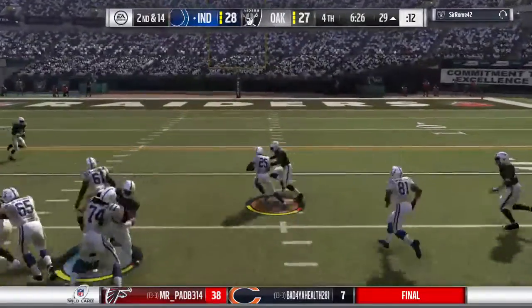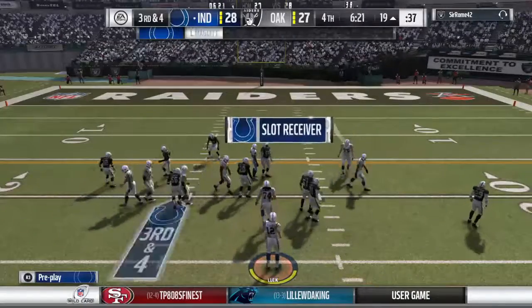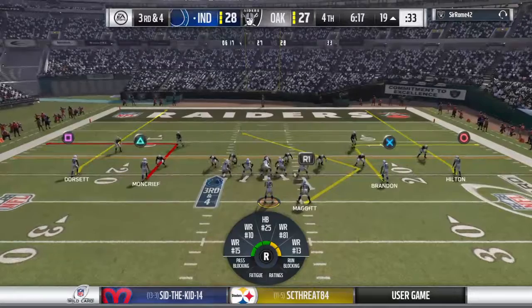They'll run it now out of the gun. And he'll be brought down inside the 20 at the 19. That one good for 10 yards. And that's going to lead to a 3rd down. And now they're in the hurry-up.